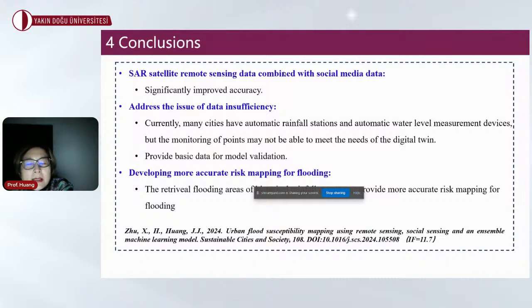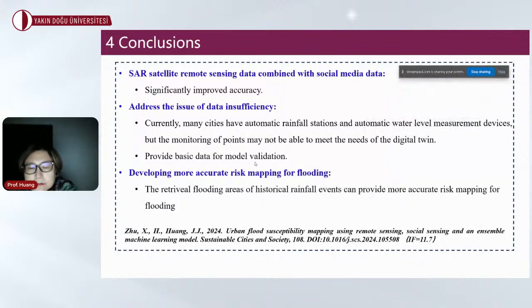We also hope that as this method is used more and more frequently, we can develop more accurate risk mapping for flooding by using historical rainfall events. We think this will probably be the future of this method, and we can also improve inundation mapping largely by using the remote sensing method. Okay, thank you very much. That's all my talk.